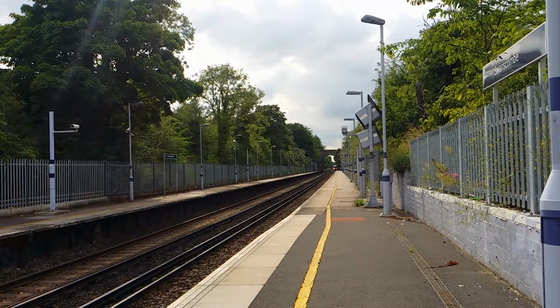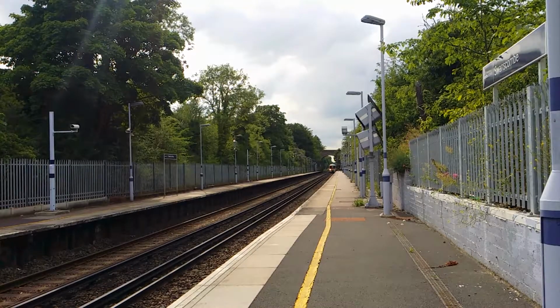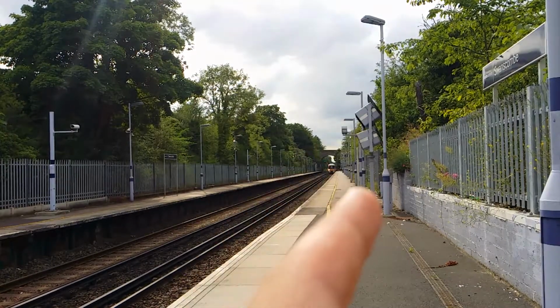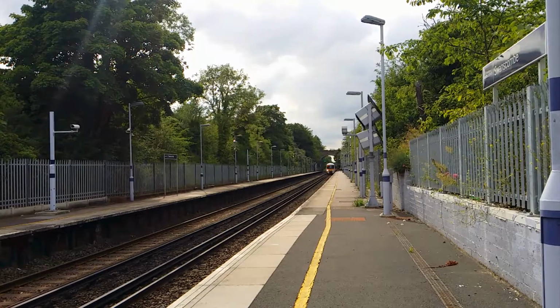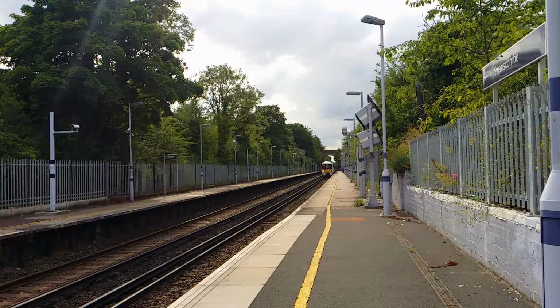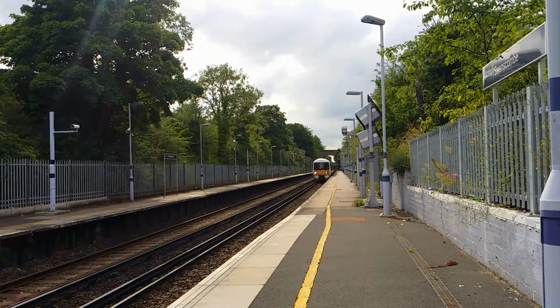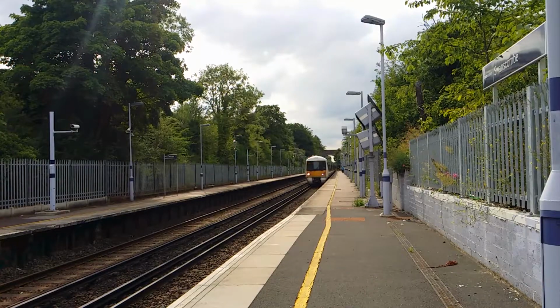Platform 2 for the 1647 Southeastern service to Gravesend, calling at Northfleet and Gravesend. Yes, I was on this service. I was on that last week from Northfleet. I decided to leave a bit earlier. Not that exact set, because on the front is 376032.